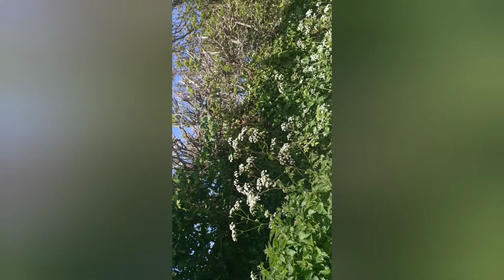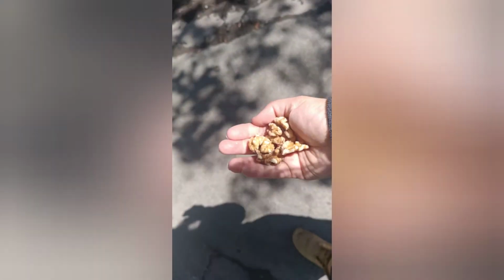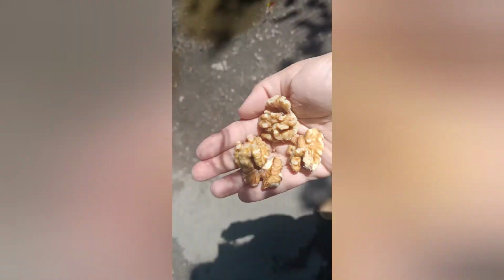Hang on. Where did it go? Oh, it's gone. The robin is gone. I've been trying to get one to go on my hand, but never does. Oh wow, you can hear them in the trees. Got some walnuts for me to eat, but I don't mind sharing them with the birdies. Yeah, so I'm just eating some walnuts.